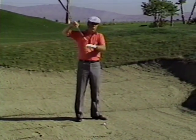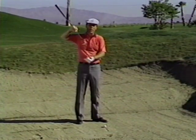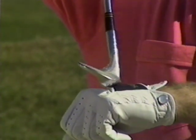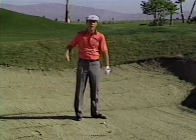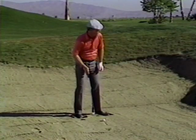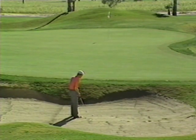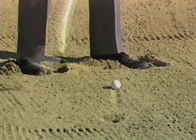On a shot like this where we want a little bit more run, we won't open up nearly as much. We don't have a big lip that we've got to clear, so we're going to not keep it square. We're going to open it just a little bit. We're not going to take it quite as far outside, a little bit straighter back. Going to have the ball back in our stance a little bit because we don't have to get it up real quick. Again, we're going to aim a little bit left, not quite as far because we don't have the blade open quite as much.